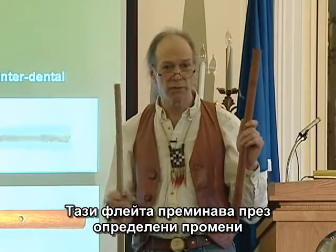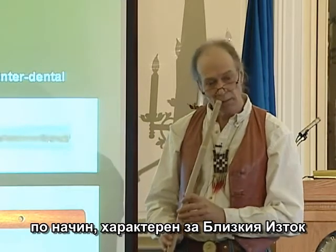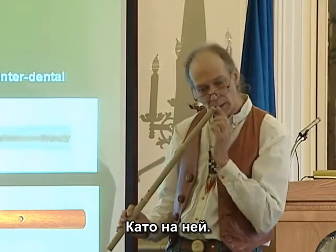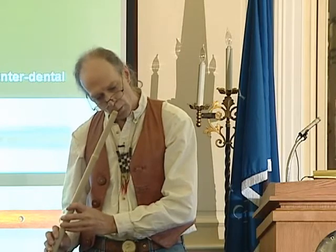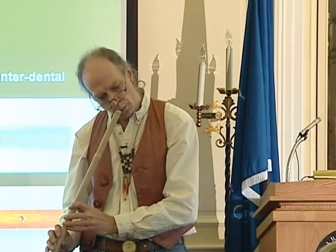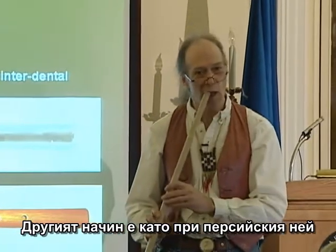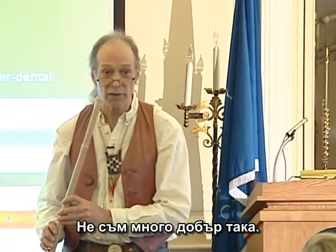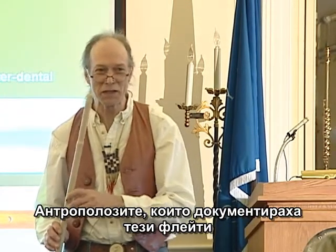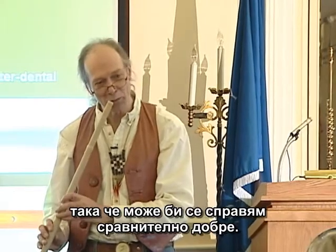Now, one of the things that's happened with this flute is we went from a flute that was played more in a Middle Eastern style. The flute was played diagonally and like a ney, and it's just blowing off the edge. And the other way is like the Persian ney, which is called interdental, and you basically jam it up into your teeth. I'm not very good at this, but the anthropologists that documented these flutes said that the native people made horrible noises with these things. So I guess I'm doing well that way.